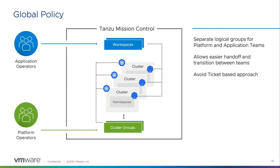And then a few of these policies will be applicable at the workspace and namespace level because the application teams will be using them. So platform teams can use cluster-wide policies to define some ground rules, but application teams have additional control to apply certain policies at the namespace or even workspace level. So things like network policy and image registry policy, developers can define those at the namespace level to have complete control over how and where their application is deployed from.